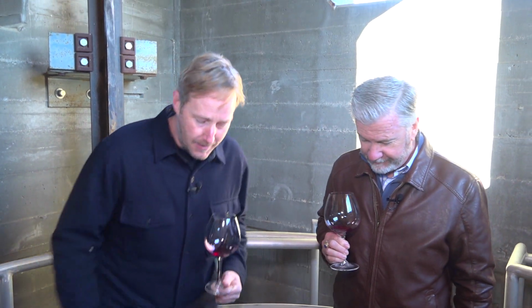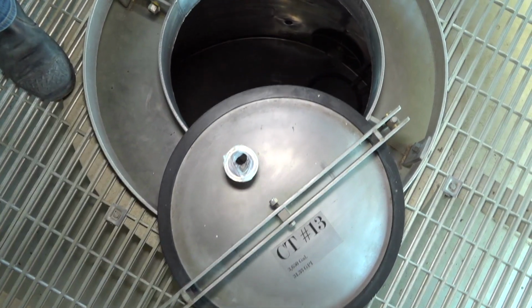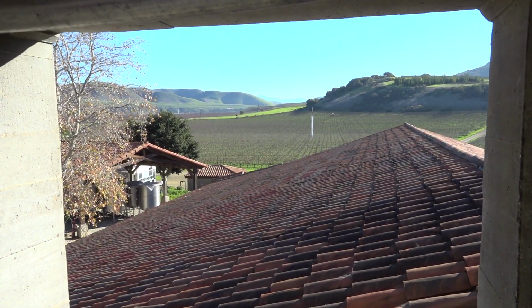Very cool. Can we check inside the barrel? Yeah, I hope there's nothing in there. Empty all the way to the bottom. Wow, that's great. As I think we've mentioned before on the series, a lot of winemaking is cleaning. Yeah, we have to clean a lot.